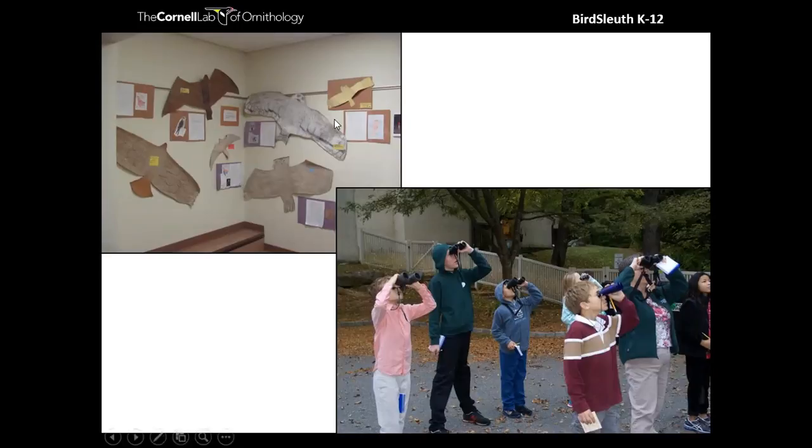They also did a study along raptors. What are the predators of these birds? What is the actual wingspan of them? And where can they find them? Are they in our area? Are they in different areas? What do they feed on?